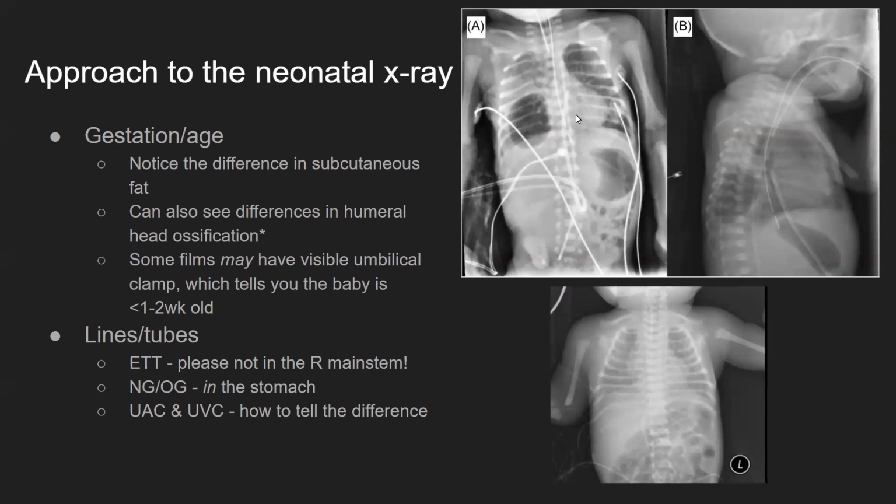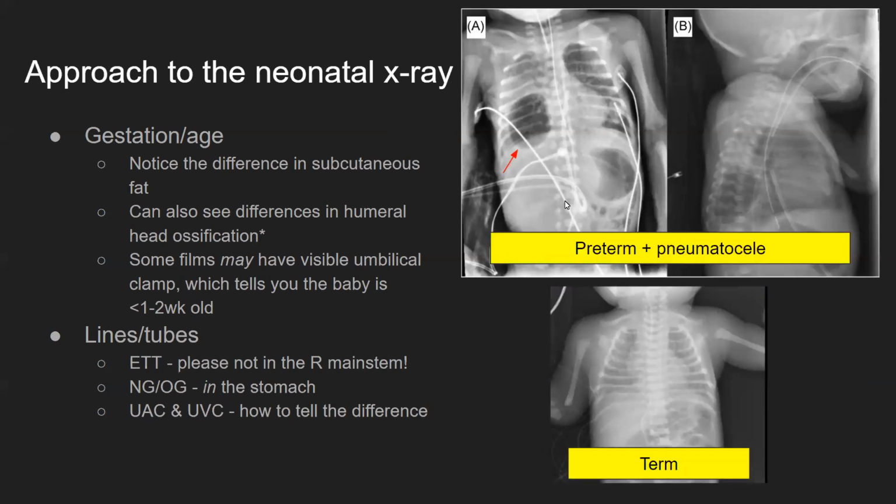So between these two pictures, which are the same baby, I believe, and then this bottom picture, you can notice a big difference in the subcutaneous fat. That's super helpful as far as deciding, when I'm thinking about the differential, do I need to be thinking about term baby things like TTN, or do I need to be thinking about preterm baby things like RDS? The red arrow is pointing to a big hole, a pneumatocele, that this baby also happened to have. So this baby here is preterm and they have that pneumatocele, and then this is a term baby. Again, you can see a huge difference in the amount of subcutaneous fat.